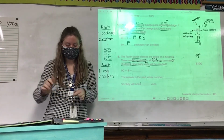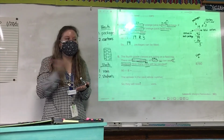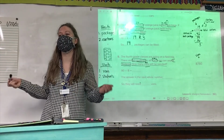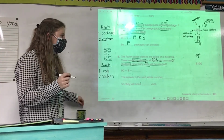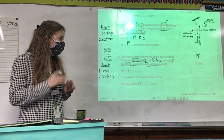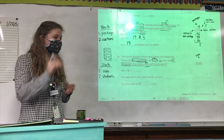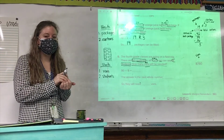It would be unused. There'd be no one in it. There's no one left over to put in it. So we would have just paid for an extra van that we didn't need. Good. Okay, so now we need to figure out what the other parts are. We know we have 90 students. We're putting them into groups of what? We're putting them into groups of how many?